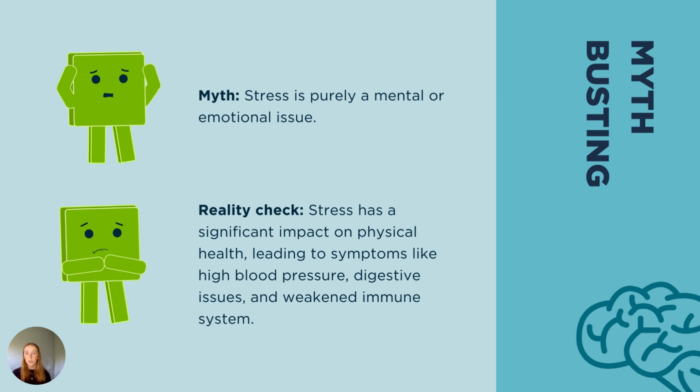When we're stressed, our body releases hormones like cortisol and adrenaline. While these hormones are helpful in short bursts, chronic stress keeps your body in a constant state of alert, which can lead to some serious health issues and burnout. Regularly scanning your body and being aware of these changes can help you catch stress early and take steps to manage it.